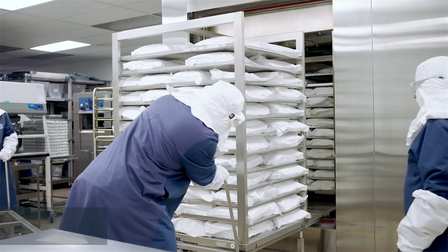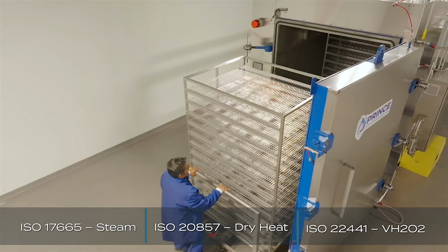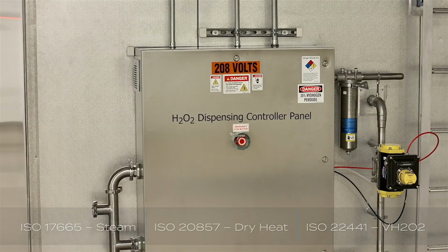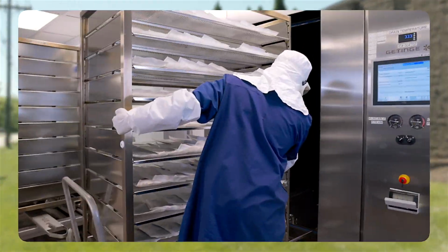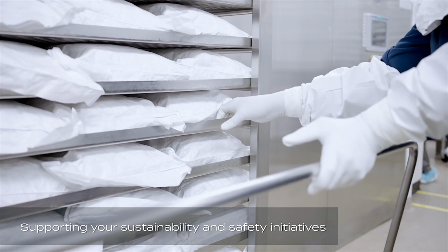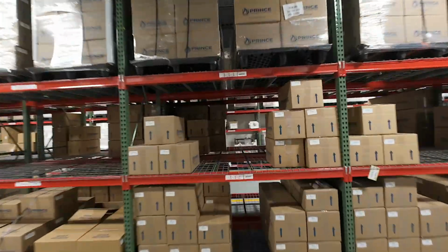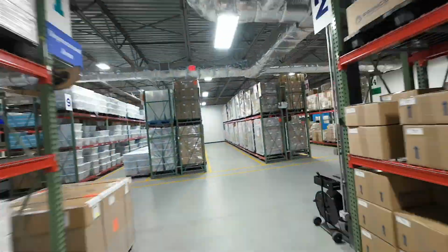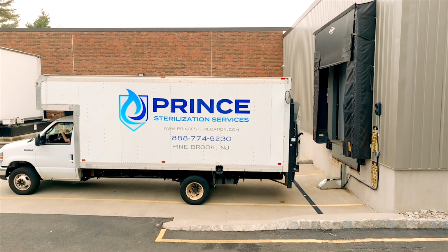Prince's outsourced sterilization program includes steam, dry heat, and low-temperature vaporized hydrogen peroxide. Built around these modalities, Prince is a leading provider of environmentally friendly, non-ETO sterilization solutions. Our expert team supports clients through every stage, from engineering and development to validation and commercial production. Each sterilization modality at Prince is backed by robust industry standards and regulatory guidance.